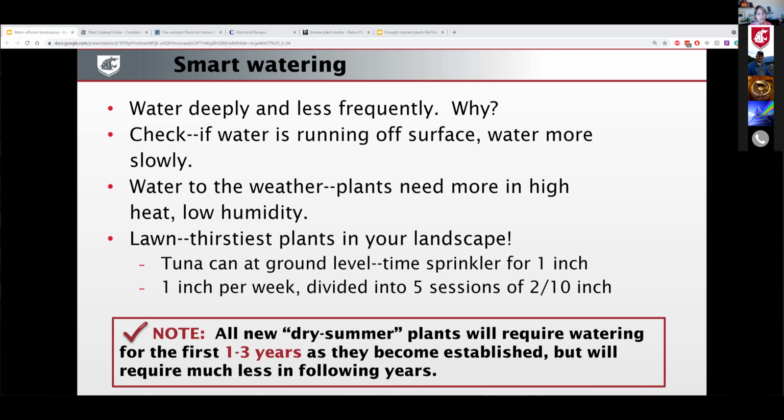The other thing to do is to check and make sure the water isn't running off the surface. If it is, like if you've got clay soil or extremely dry soil like we have right now, water it very slowly. You can water it for 20 minutes and stop. Give it a chance to soak in. Water it again in another 20 minutes.